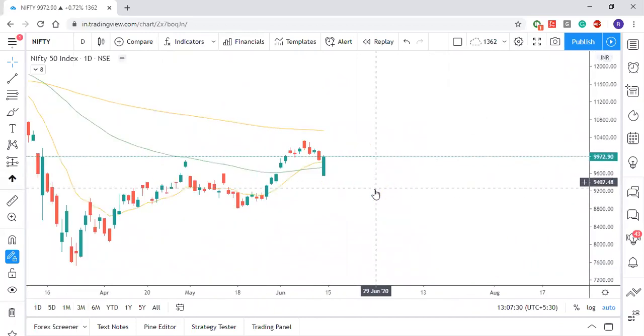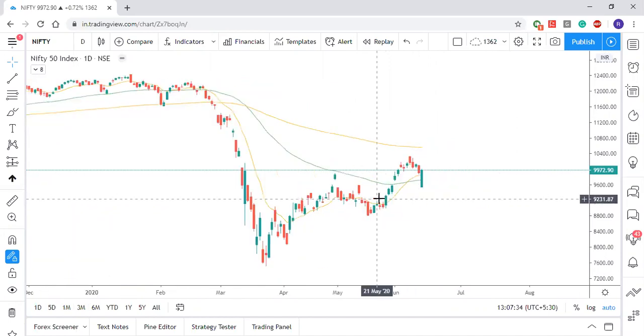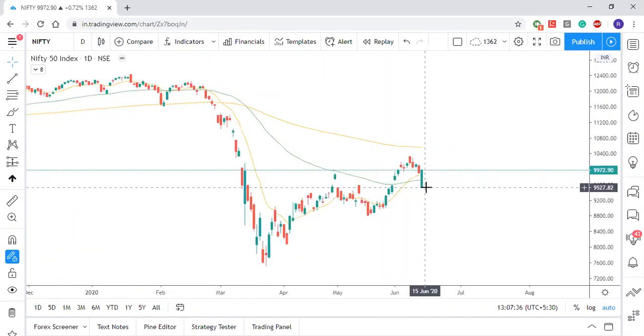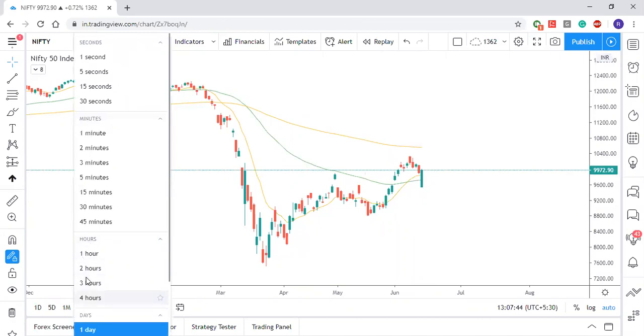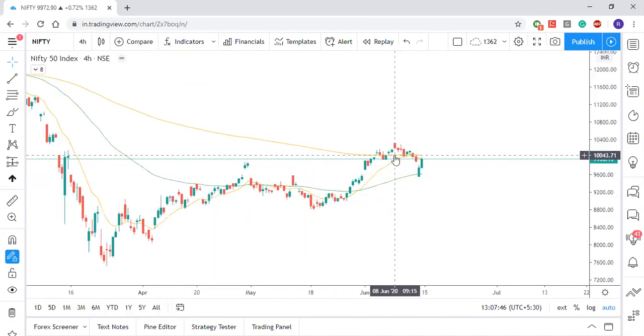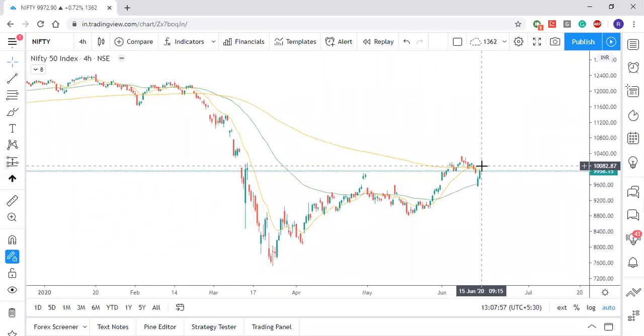On the daily chart, you see the market was moving up, and then we had a strong gap down opening on Friday, but then price moved back up to test the previous resistance. Okay, now if you go lower into the 4-hour, we can see we have strong resistance at the 200-day moving average. Price has completed its pullback, it fell, and it is now retesting that same resistance.